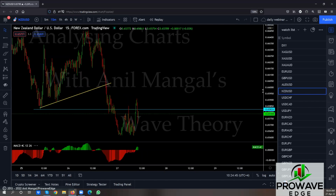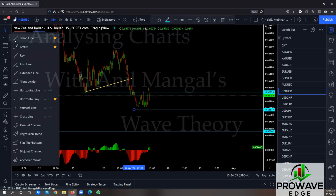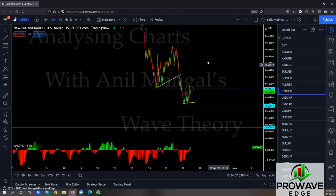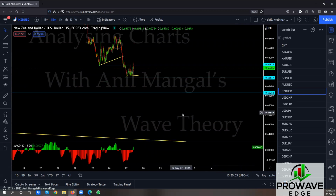New Zealand. New Zealand is an easy one because you're making a simple pattern. You're pretty much consolidating here. We'll go for the sell. It's not complex. They're making a flag, and I think that's a good sell setup. If it goes higher, we'll figure it out. If they make a sharp move here, it might be more of a running flat. We'll look at the structure and we'll figure it out. It has to break this low and likely go much lower.